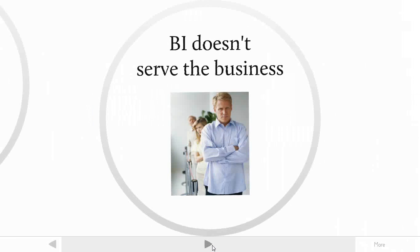So what the analysts are telling the marketplace, because the marketplace is telling the analysts, is that business intelligence isn't serving the business. It's not providing the solution that a business today wants when it comes to being able to access their information quickly, efficiently, and then, as importantly, be able to proactively analyze that information.